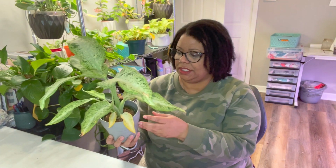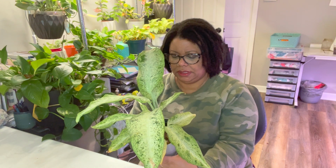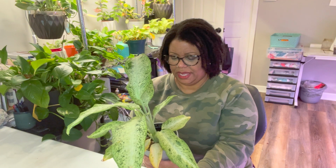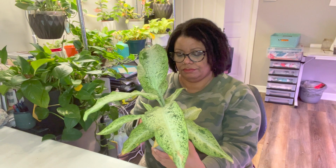So I got this plant this year sometime. I haven't had it that long. It says, is that 623 or 823? You would think I was a doctor. I can't even read my own writing.